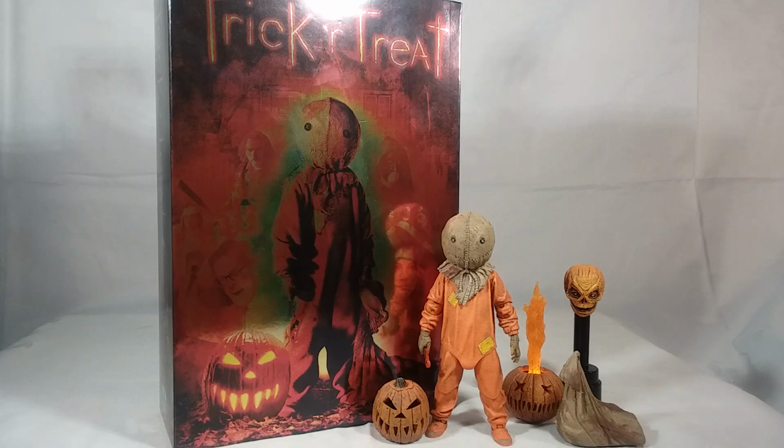Coming in on the number 2 spot, of course, by far the single most adorable horror icon ever has finally received the treatment he deserved all these years, the Ultimate Trick-or-Treat Sam. This figure is perfect. In my opinion, this is a perfect figure. I love this thing to no end.